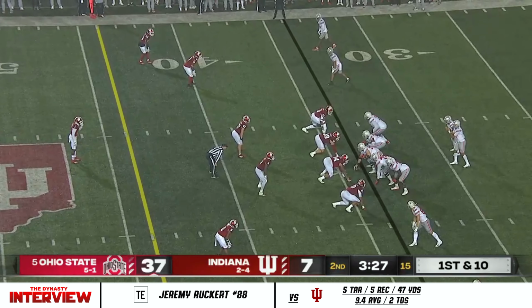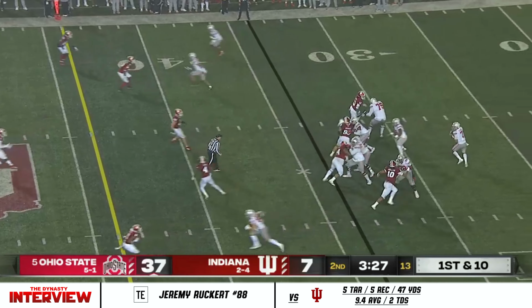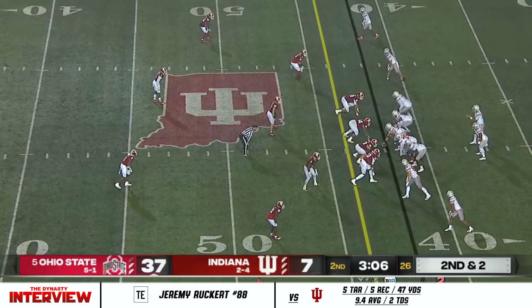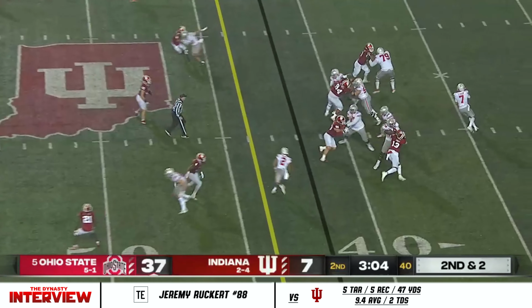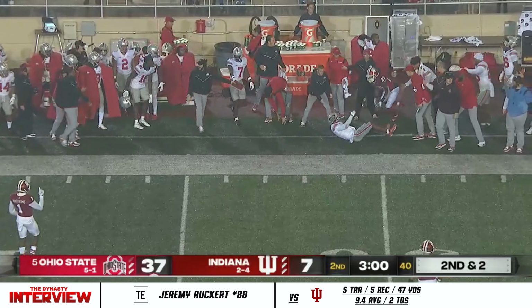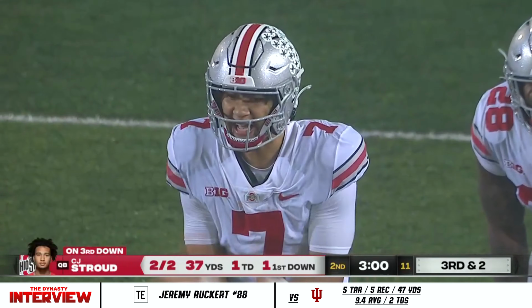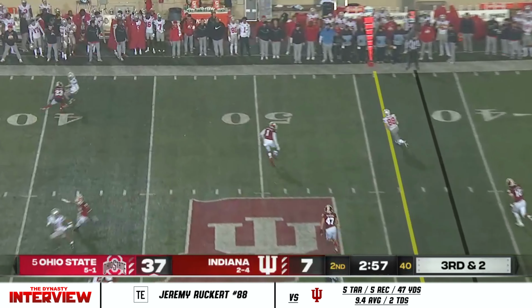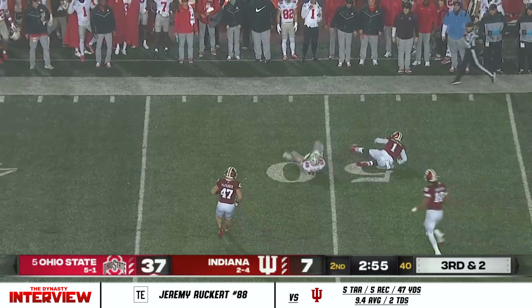But I'm still trying to wrap my head around how I feel about it, Dave. Stroud, they're going to keep throwing it here. And it's caught by Ohio State. On second and two, long throw for Stroud, and it's high. Intended for Wilson on a pass that was thrown on the money. A couple other ones that could have been caught or knocked away at the last second. They pick this up easily up in the air.